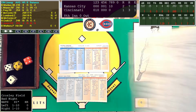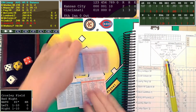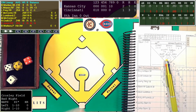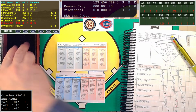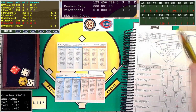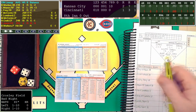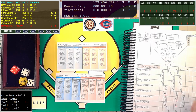And we go to the bottom of the 8th. Still 2-1 Kansas City Monarchs. So we got 8, 9, and 10 due up for Cincinnati. Eddie Joost, who's having a good day in the field, was intentionally walked and struck out. That's a 4-9, and that's a strikeout. So Satchel Paige with strikeout number 8 here, letting everybody know he's still in fine form.